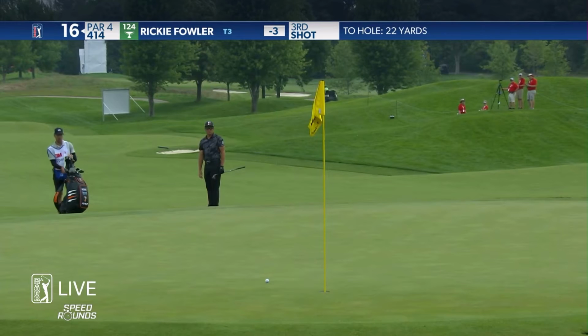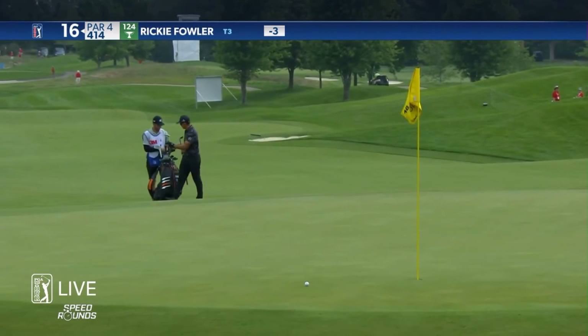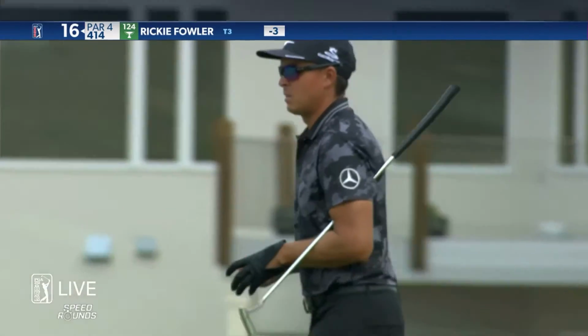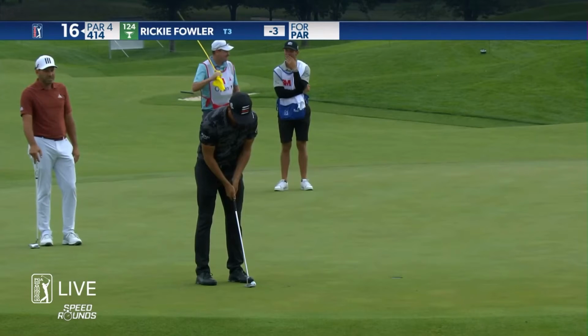And that's going to struggle to get up there. That's actually beautiful speed in the end. It looked like it was an uphill putt. Yeah, it looked like it was going to be short for a while. 16 quickly, Rickie Fowler for par.